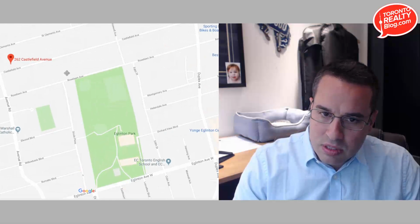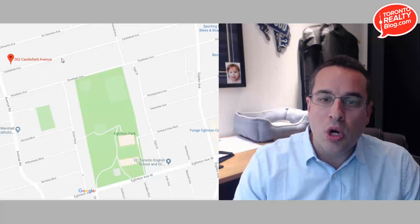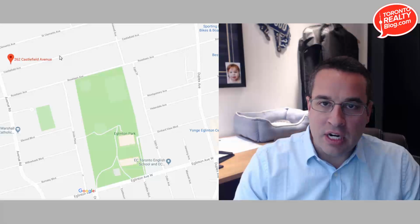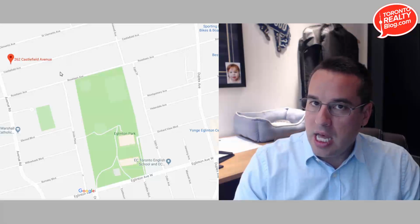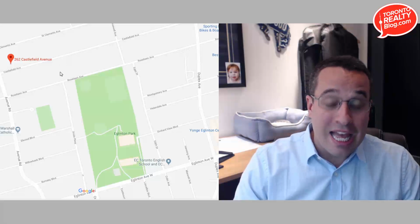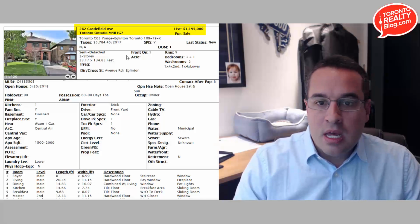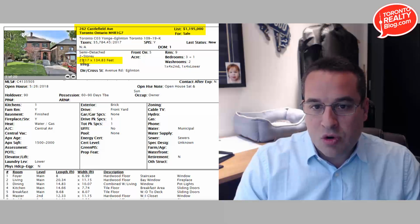This is where my wife goes during the day when I'm busy working. She sends me photos of my daughter, like I live in another country. Except I live here. Anyways, parenting woes aside, it is 2 blocks from Eglinton Park.